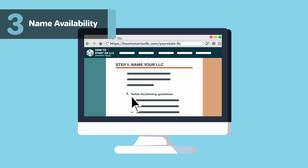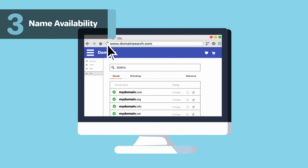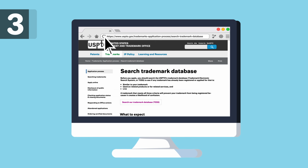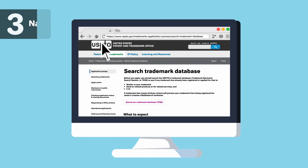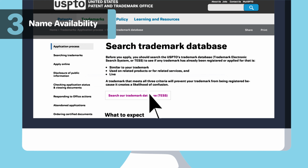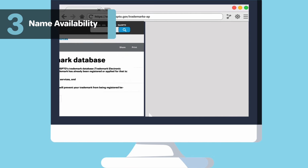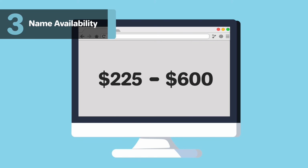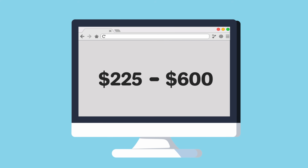After confirming your name is available in Colorado, we recommend doing a domain search to see if your name is available as a URL. Even if you don't plan on making a website today, we recommend buying your domain in order to prevent others from acquiring it. Next, do a quick search on the U.S. Trademark Electronic Search System and see whether someone has already trademarked your name. Once you know the name is available, you can choose to apply for a trademark for your business, but the cost is between $225 and $600, which may be more than you want to pay for a startup.